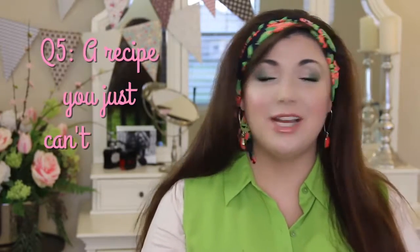A recipe you just can't make. I have tried to make meringue so many times. It's that egg white sugar thing that you whip up and it gets really fluffy and then it sets really hard and then you eat it and it melts in your mouth.